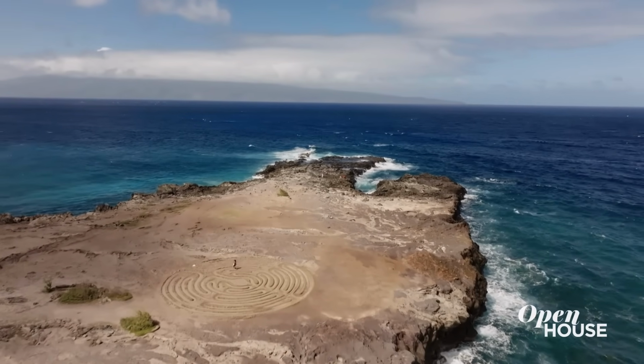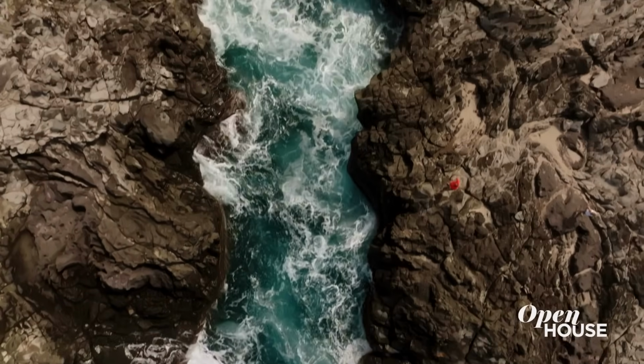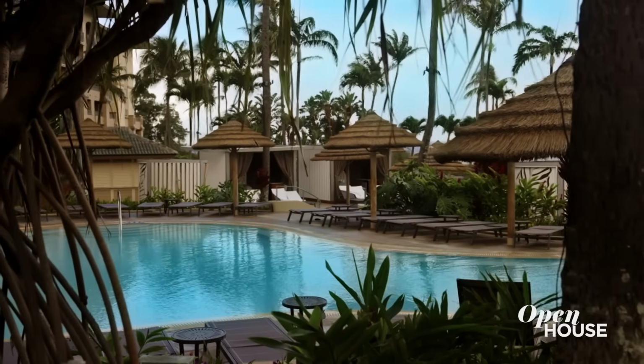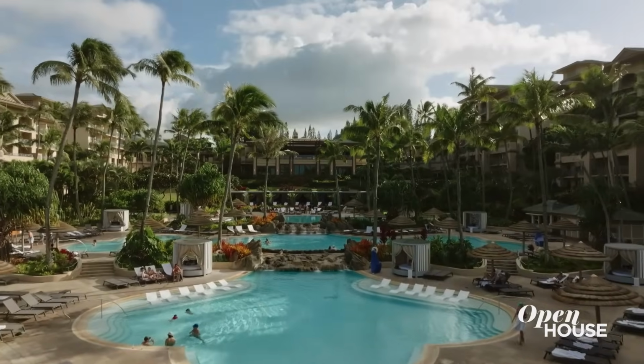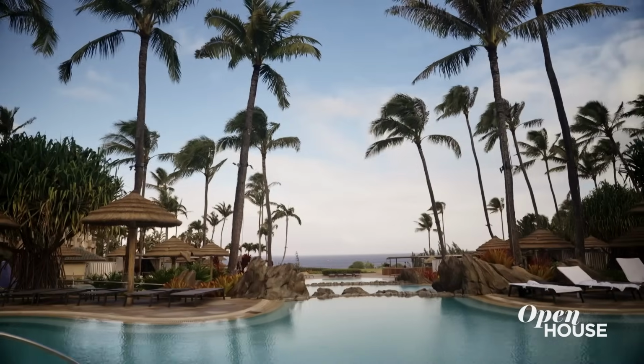At the pool, the natural inspiration is to extend the beach feel from the shore to the property. Inspired by a famous natural lava rock formation in front of the resort at Makaluapuna Point, the resort's 3 zero-edge pools connected by cascading waterfalls are surrounded by lush tropical florals. So with all this swimming, you're gonna work up an appetite. Let's go dine at the banyan tree.